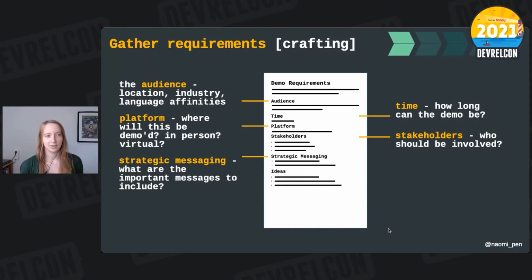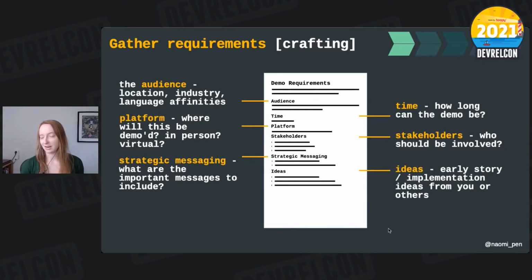The last thing I like to include in here is just a section to jot down ideas if you already know something that you want to cover in the story or implementation for the demo, or if someone else has already brought up something like that.